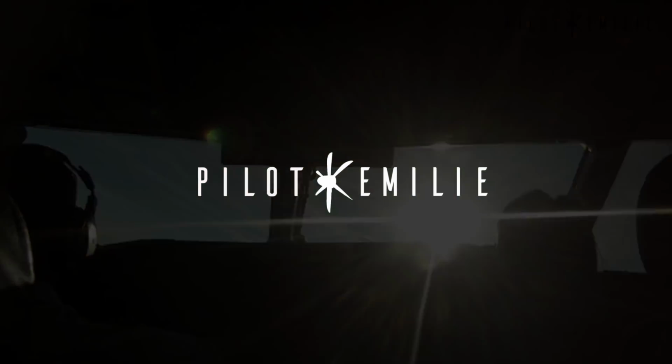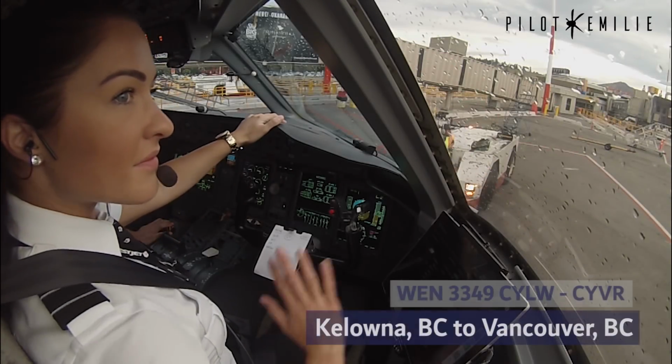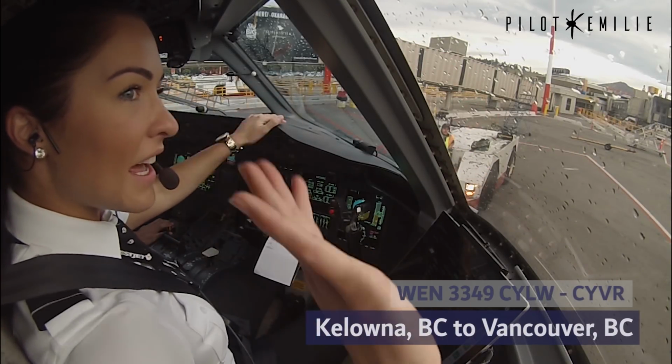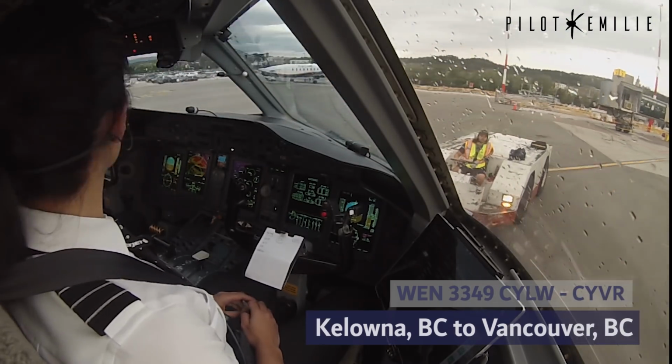Landing, it's Encore 3349, push to start, or off gate. I forget now. Gate 9 for Encore 3349, push back at your discretion. Check, gate 9, push at discretion, Encore 3349.